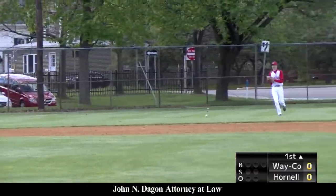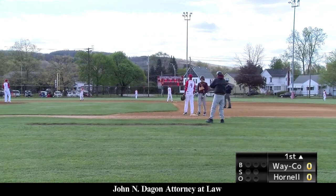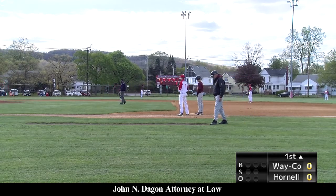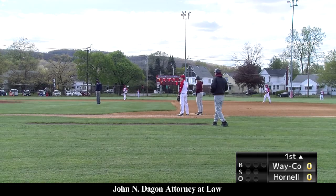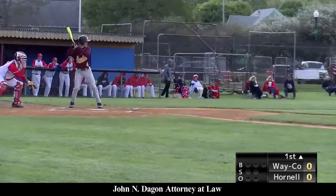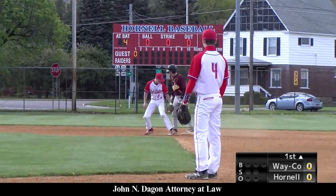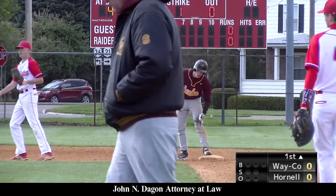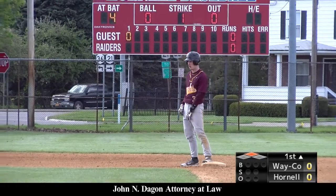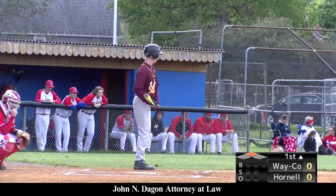Here's a hit through the hole. That's number 3, Michael Schumacher. Bunt's no good. Going to try it down the line, and it's safe at second as Schumacher. Good piece of running by Schumacher, and I've said it before, I'd be running almost every single time because it's really hard to throw somebody out at second in high school.